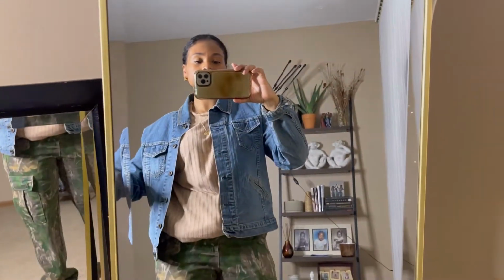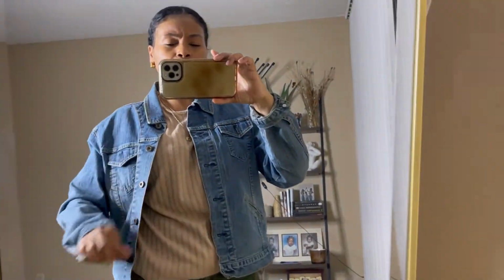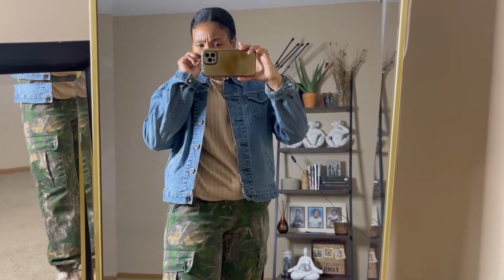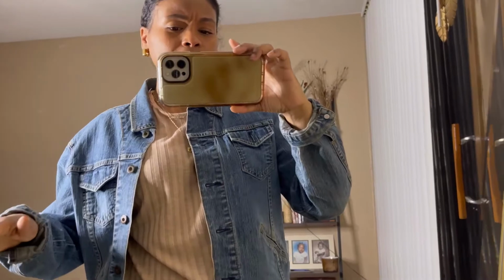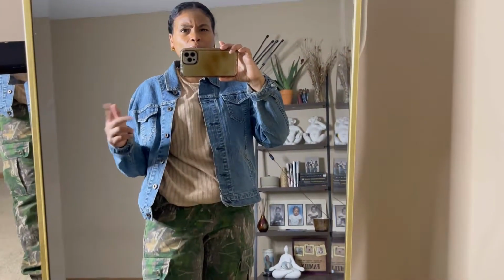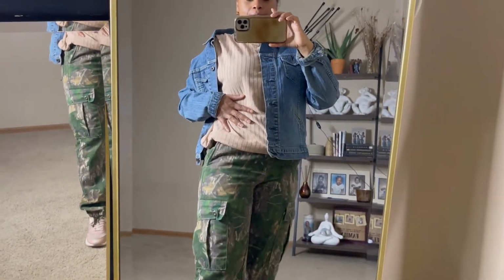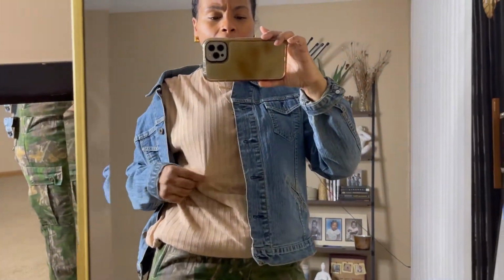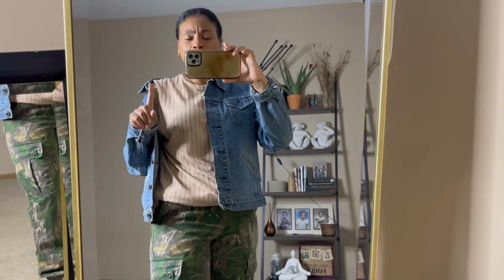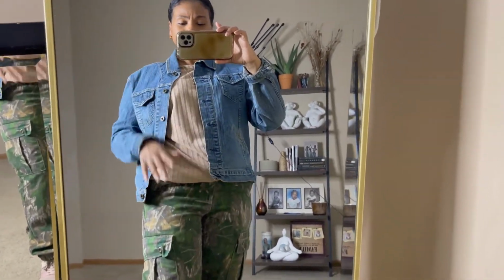And then I threw this, sorry you guys, I have the morning voice, but I threw this denim jacket on that I wore a couple days ago, I believe. Thrifted, Levi Strauss brand. I believe you can get it at Walmart or Target, I'm not sure. And then I just threw on this boohoo top that I've had for a little over a year. I think I styled this in my pastel spring lookbook about a year ago.